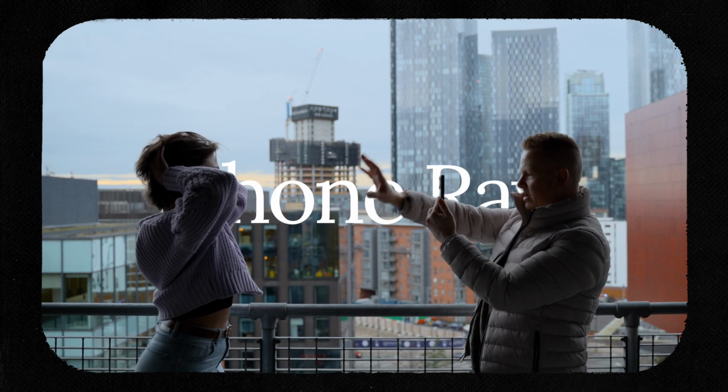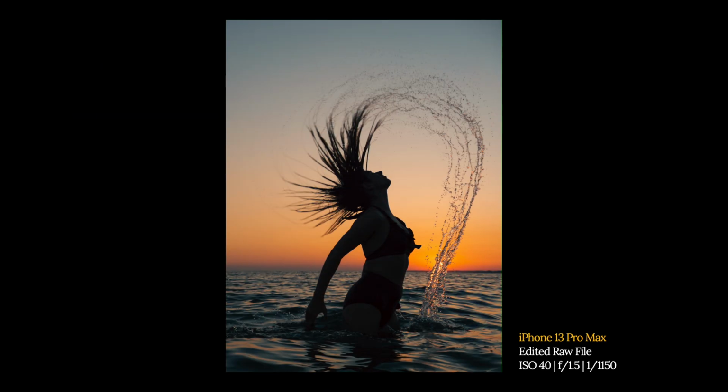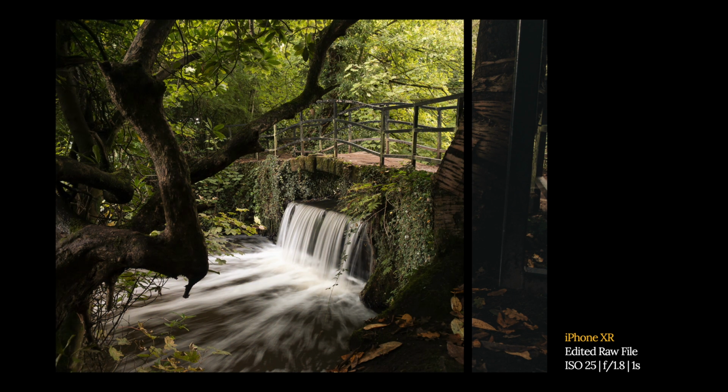But so did my 15 Pro Max last year, and my 13 Pro Max before that, and my 12 Pro, and my 10R, etc. And I've been thinking, surely the RAW files from these phones don't look as good as I remember. There's got to be some rose-tinted glasses going on there. So just how much has the RAW image quality improved over the past 5 years?